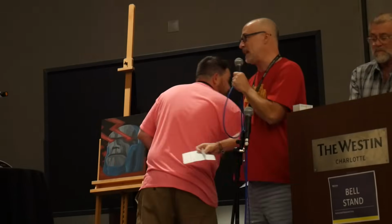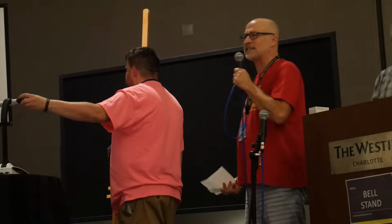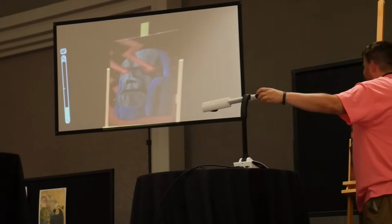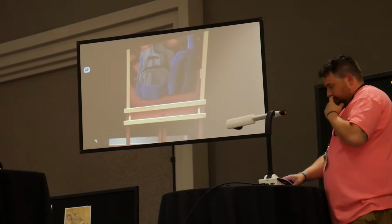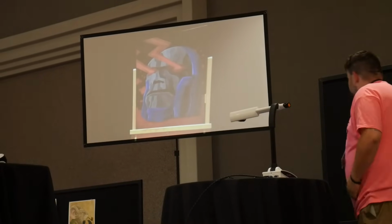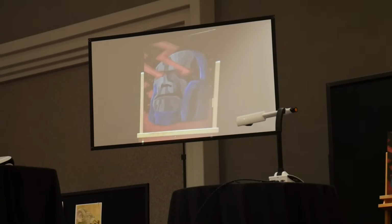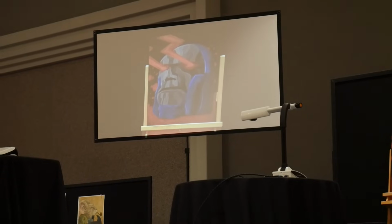Item number 17 from Jason Horn. We've got the dark seat. Is it dark seat or dark side? Dark side. That's what I always thought. All right, dark side, painted on canvas from Jason Horn. That looks like straight out of a 60s or 70s rock album here. From Jason Horn in Indy Island.